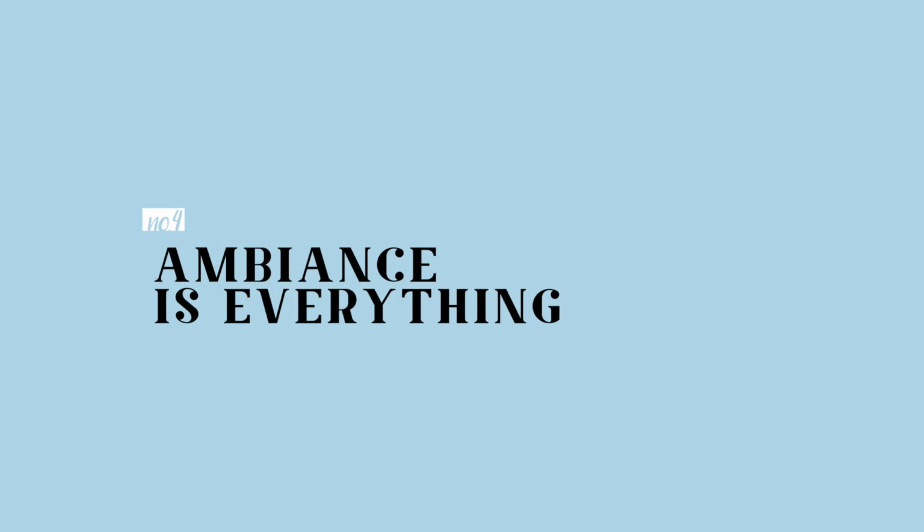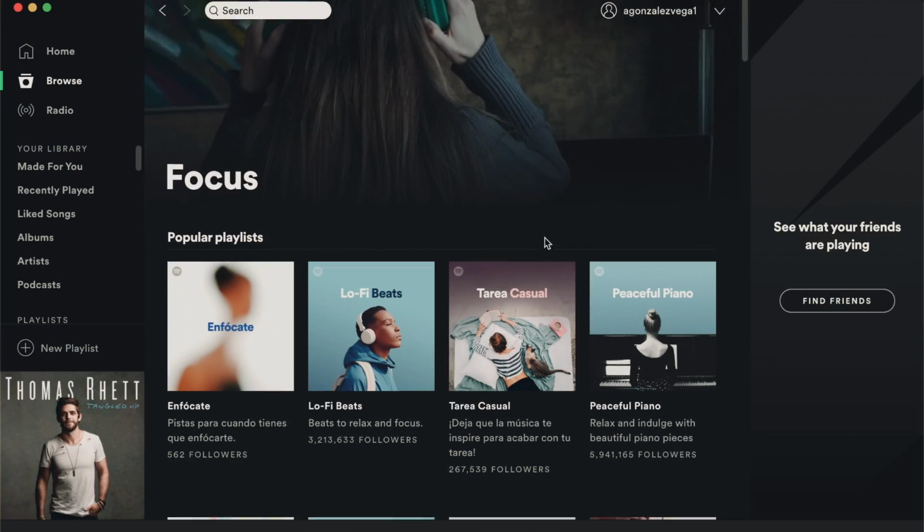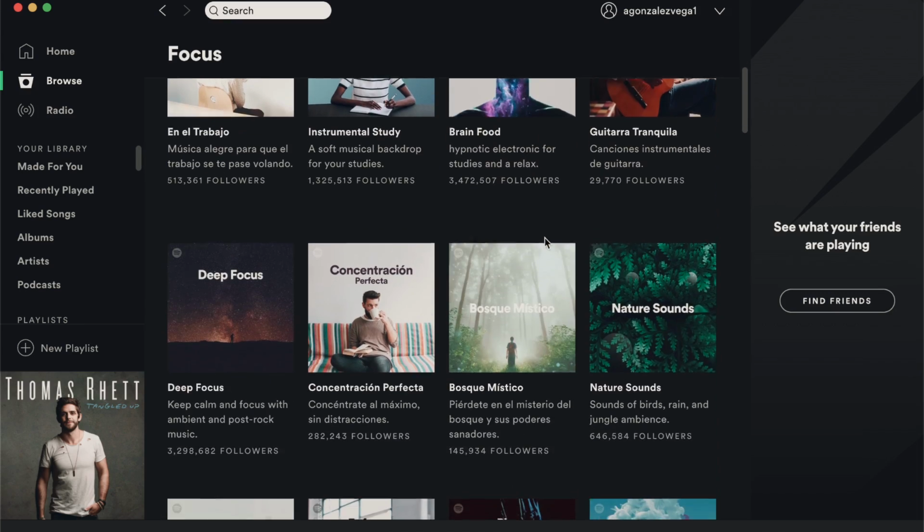The fourth step was a Spotify playlist. Now this works for me because I like to work with music and noise. It actually makes me focus more. But for some people that could be white noise, for other people it could be ambient noise, for other people it could be total quiet. The idea of this step really is to get something in your environment that you can associate with being focused.